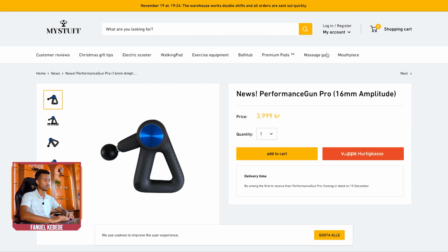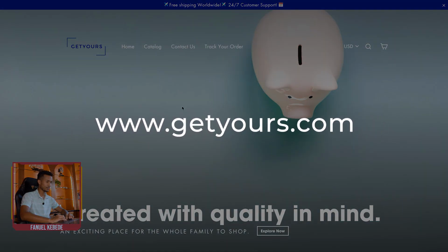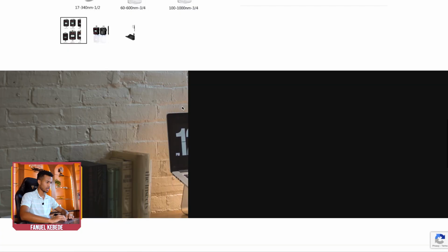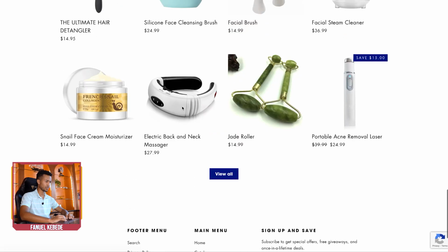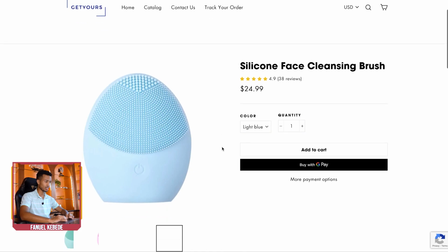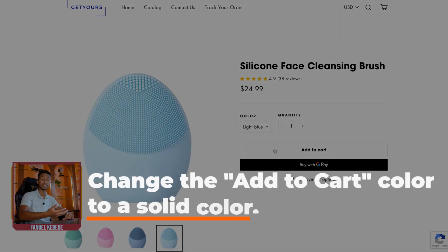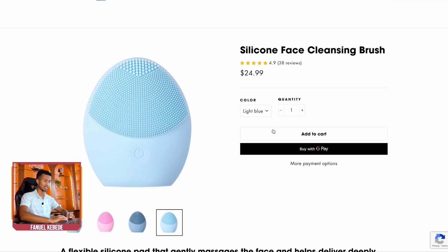The fourth store that I'm reviewing is called getyours.com. The homepage looks really cool, and I'm not sure what theme they're using, but it's really solid, very organized, very well put together. So let's go ahead and check out a product page. Product page looks good. The only thing that I would change from this is making the add to cart button a solid color. It helps it stand out from the page. That's the thing that I would change.